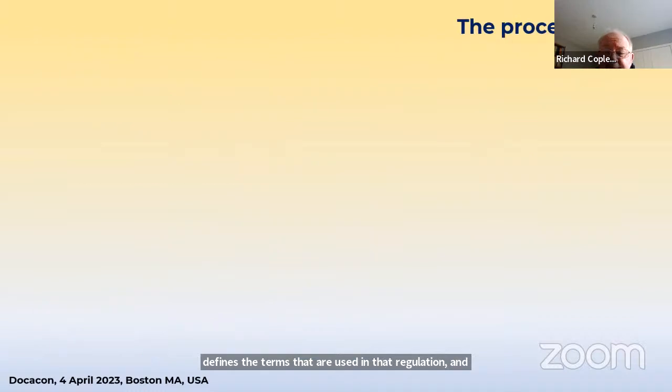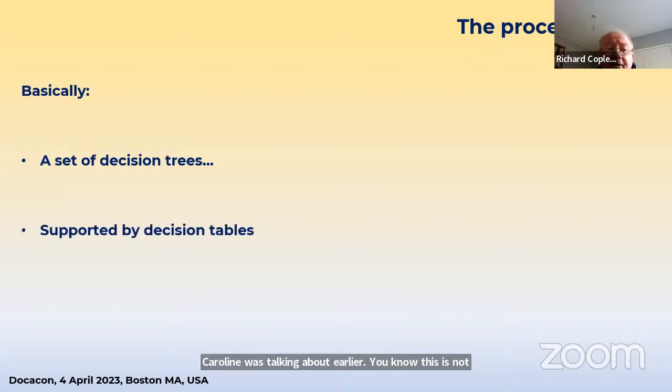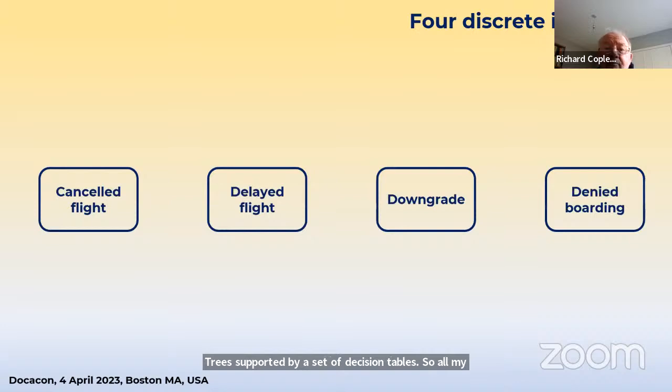In terms of process model, and it goes a bit to what I think Caroline was talking about earlier, this is not a process map to describe the regulation. It's a set of decision trees supported by a set of decision tables. So all my documentation is decision trees and decision tables. There are 4 discrete interviews in the suite that I've built, one for each aspect of the denied boarding regulations.